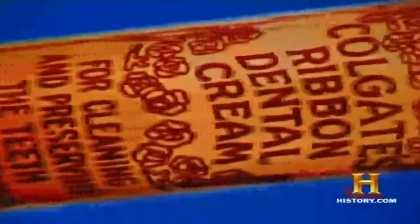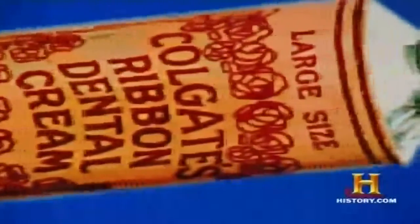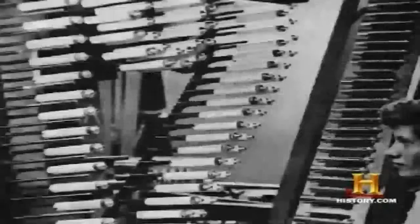In 1892, a Connecticut dentist named Washington Sheffield became the first to sell toothpaste in collapsible tubes. Sheffield's son got the million-dollar idea after visiting an art store and seeing tubes of oil paint. Dad made it a business. Colgate followed suit in 1896. And the Colgate way stops tooth decay best.